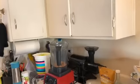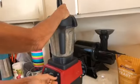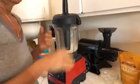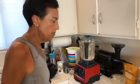And maybe I'll just kind of grind these up first. So there, I have my own almond meal. Very easy. Probably cheaper than buying almond meal.